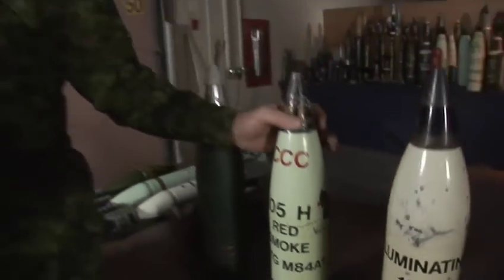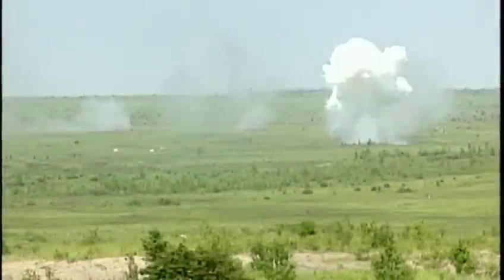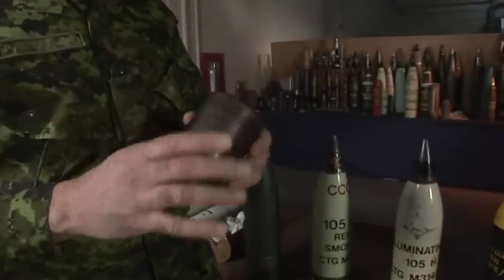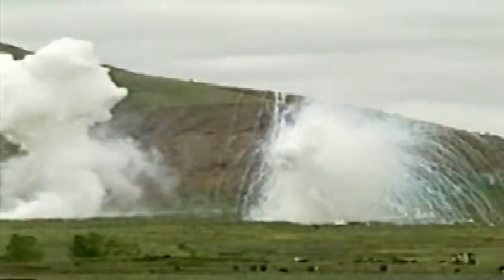The 105 millimeter smoke projectile is a projectile used for screening friendly movement and blinding the enemy. And how it operates, it's an airburst projectile which has cylinders like this one here that when detonated in the air will be pushed out the back of the projectile. They will be ignited, fall to the ground, and they will produce a smoke element for approximately 90 seconds.